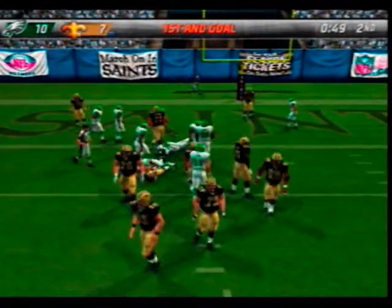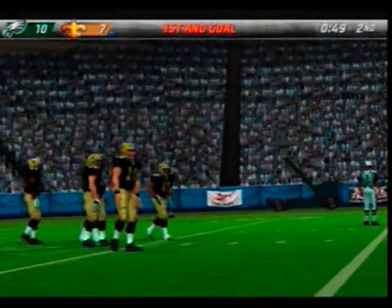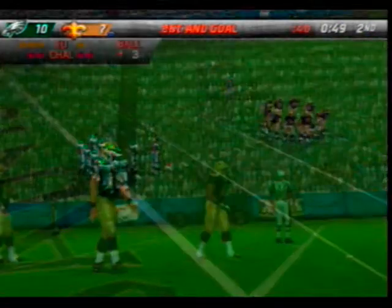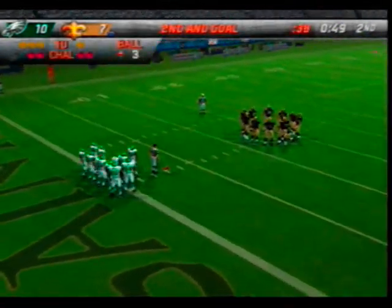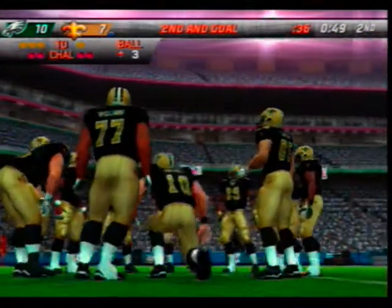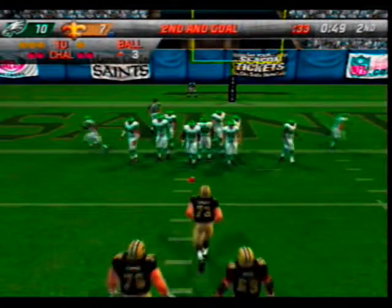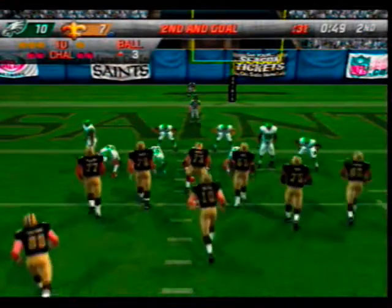Incomplete pass. Barnett teed off on him and forced the ball out before he could make the reception. Yeah, and he's either going to get in there and knock the ball out or he's going to knock someone else out. It's second and goal at the 3.